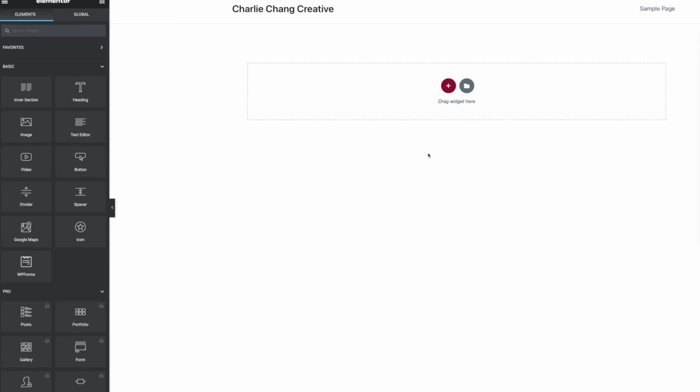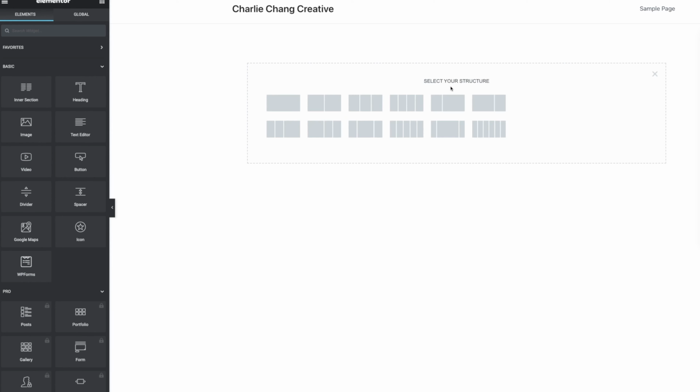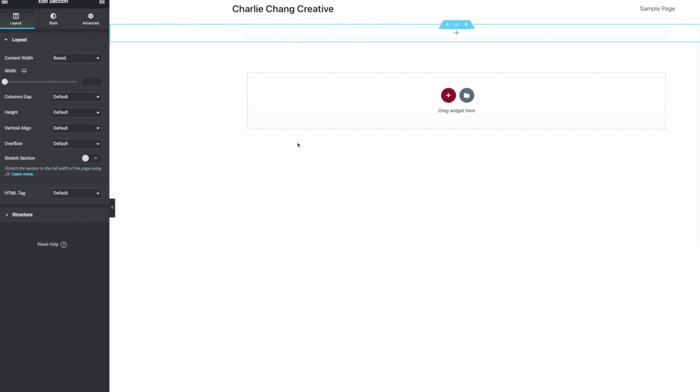And I just recommend playing around with it. It's very easy to learn. It doesn't require any coding at all. All it requires is for you to drag and drop different elements over here. So let's say we want to create some type of hero banner. So what we'll do is click plus right here. It's going to ask us to select our structure. For this one, let's go with this. It's going to be one gigantic thing.